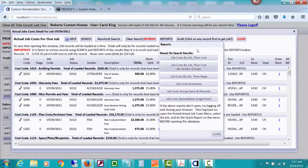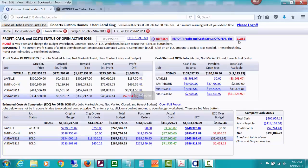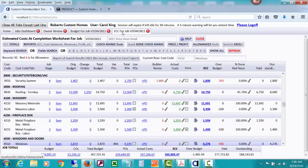You have various kinds of reports by cost, by this, by that, and I won't get all that opened right now. Actual costs are the ones posted to your accounting database, and that's why it can come in here so fast. And then you'll see the current projected cost for this job, the estimated cost of completion, and whether that estimated cost of completion is over or under, and it's in red if it's over or under your original budget, your total budget. And if you drill down on that, you will open the estimated cost of completion worksheet, which is one of the most very powerful features.